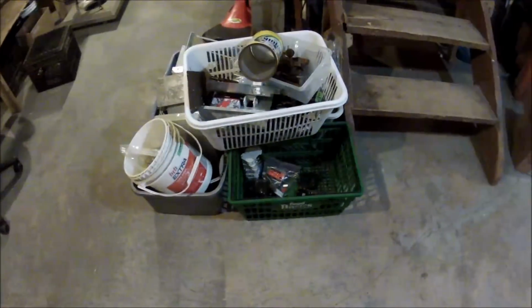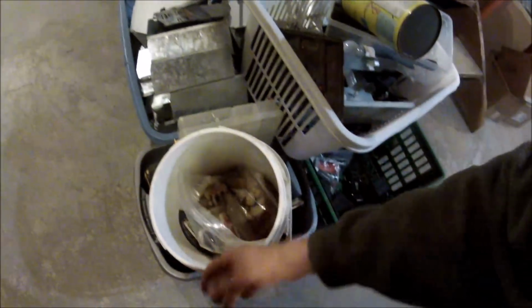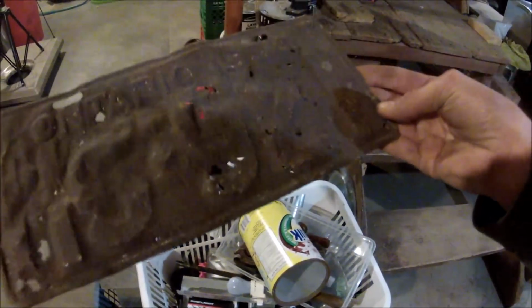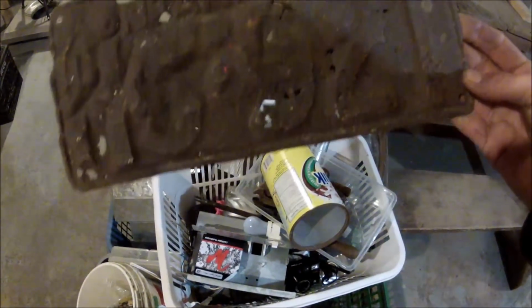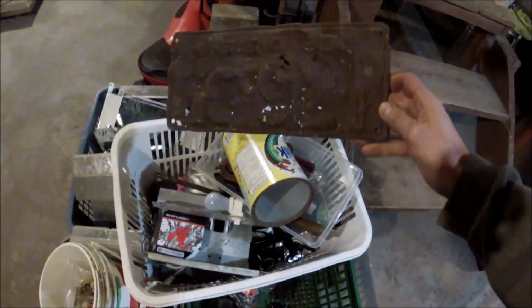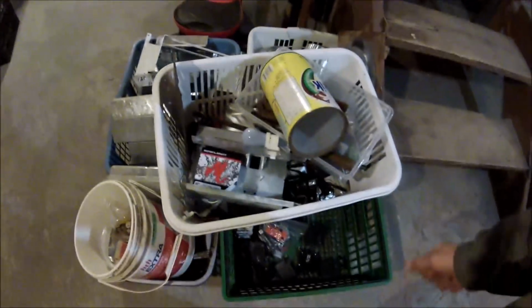I'll show you the pile of stuff. This is all stuff to bring up. This I've got to throw out, either scrap it or donate it. These buttons, I don't want to list that. Some old other stuff in there, and scrap. And this is an old license plate from 1934, Ontario license plate, 1934. Crazy. It's just so beat up and has so many holes in it. But still kind of neat.